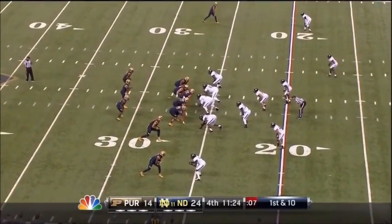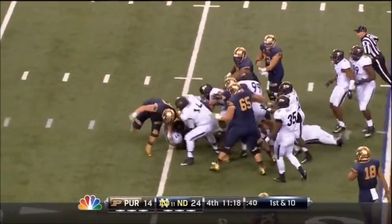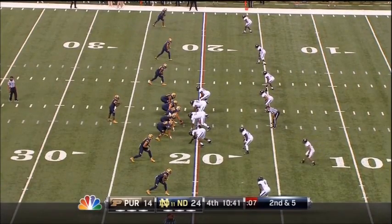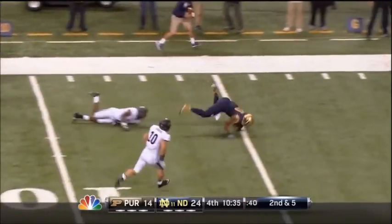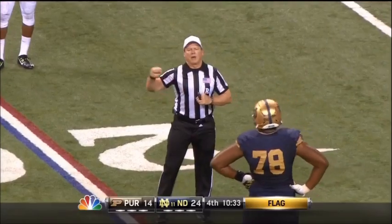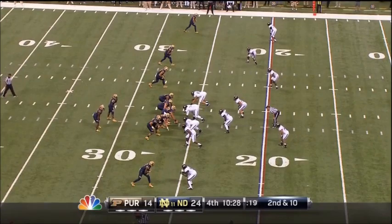On first down, here's Golson in the gun, and he keeps it to the 20. Empty backfield. Golson looks downfield, has his man. There's a flag down. Illegal formation, offense, more than 4 players in the backfield. 5-yard penalty. Second down.